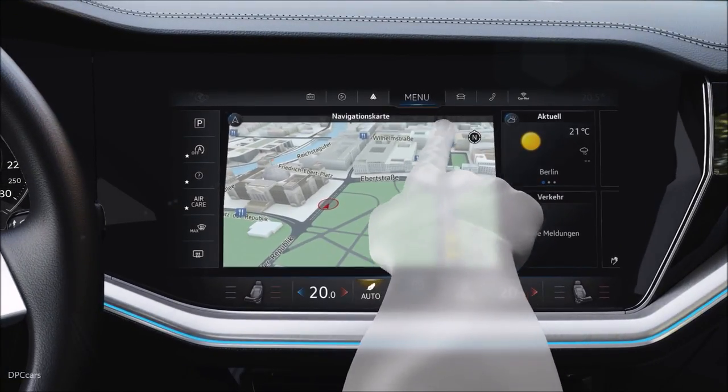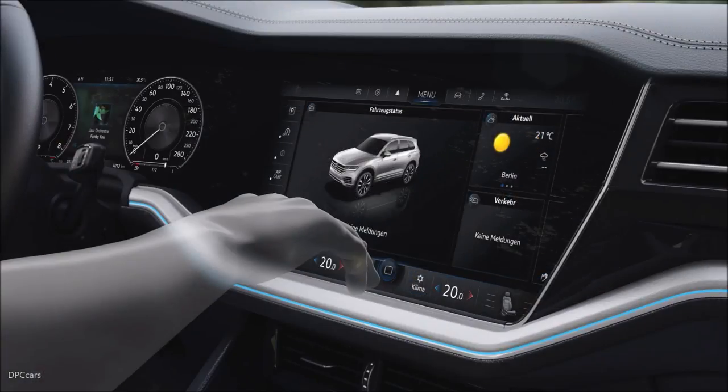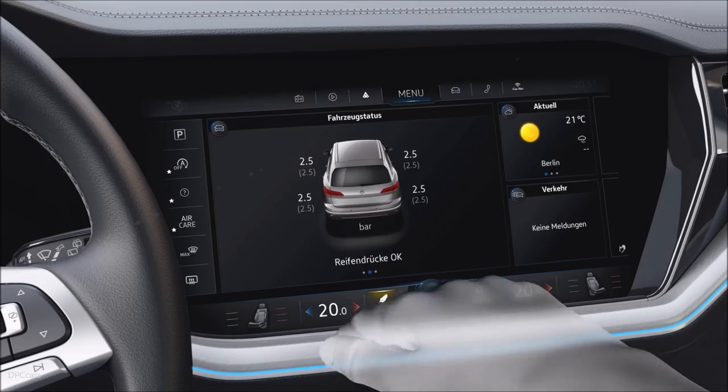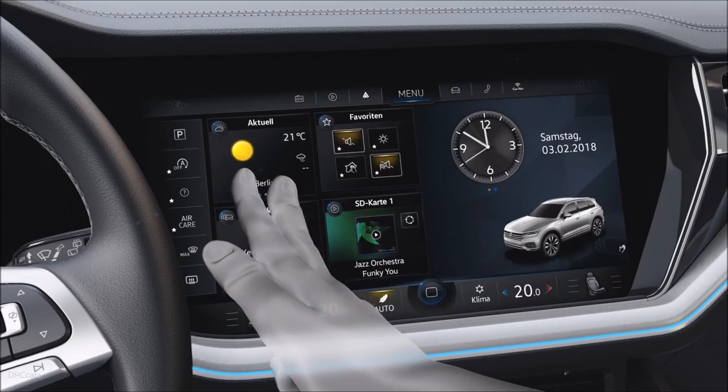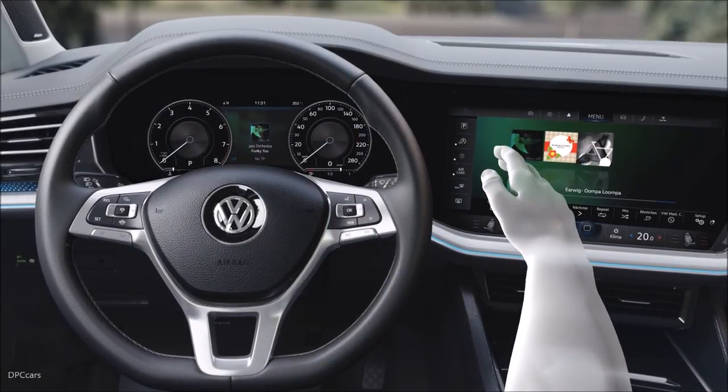Touch, hold, select. Customizing the home screen is entirely intuitive. Operation is just as simple. Use one finger within a menu, use two fingers to go to the next menu level, or with a gesture to scroll through your albums, for example.